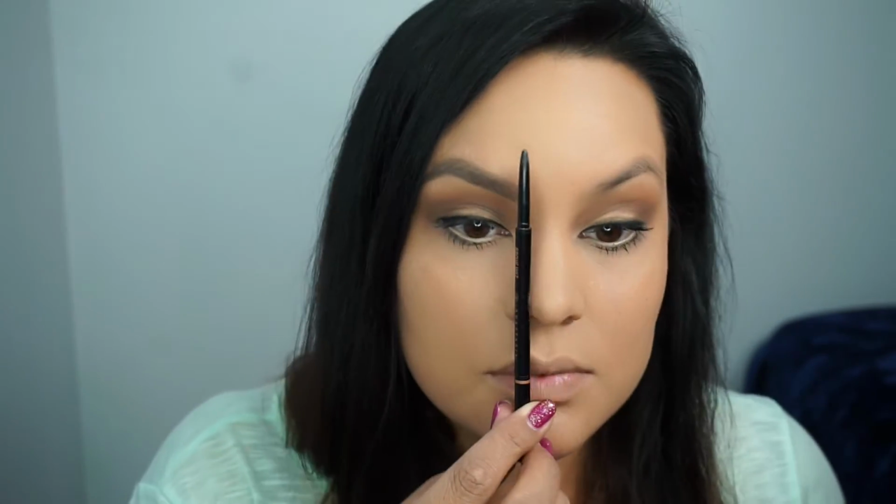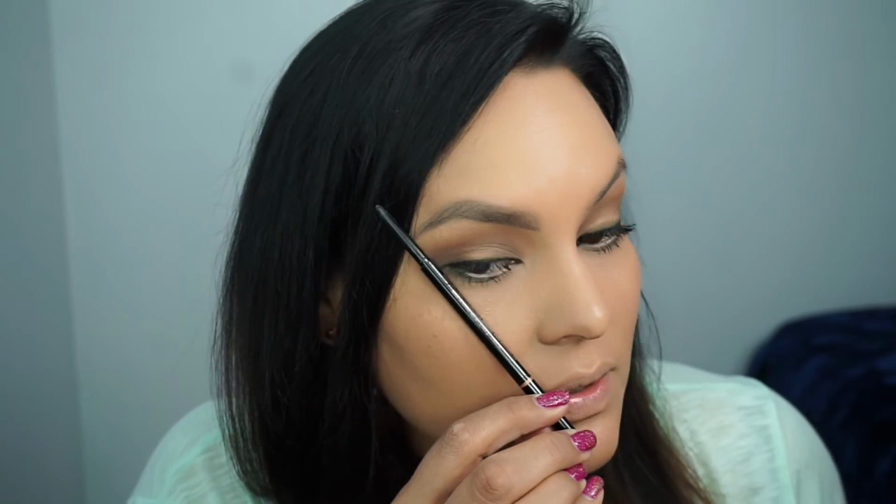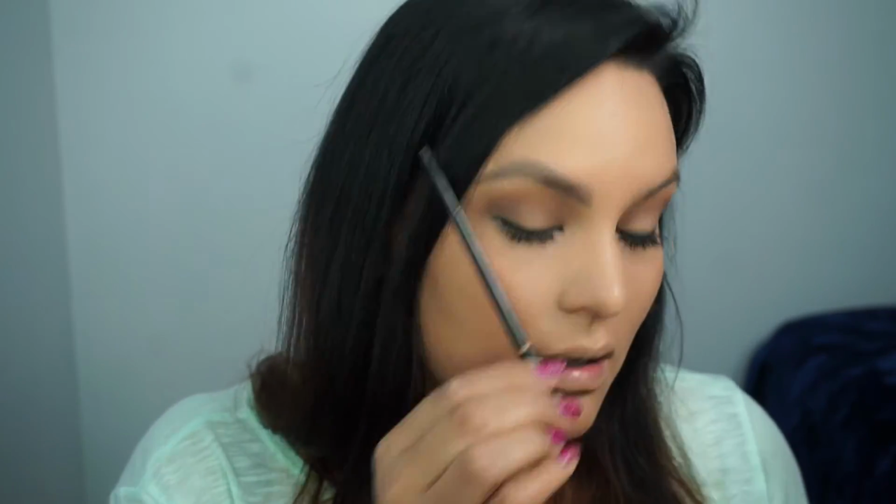And then if you get your brows professionally shaped, it won't be such a big deal, but this is where it should start, this is where your arch should be, and it should always end there.